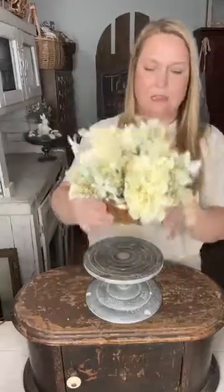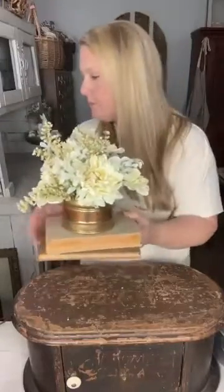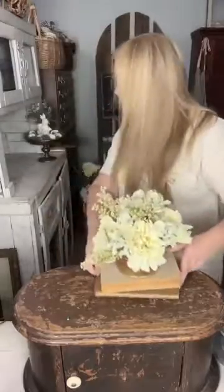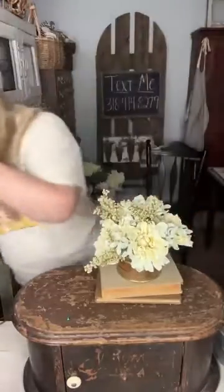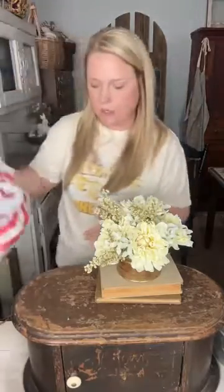So, ta-da! Hey, Kimberly. So there we go, our little thrifted 75-cent container with about $10 worth of florals. So just a pretty little spring arrangement. And like I said, what I would do is just put it, real simple, on a couple of vintage books, set it around somewhere, and a beautiful little piece. I am showing y'all thrifted finds right after this, but I also have some Target dollar spot finds. Would y'all like to see those first?